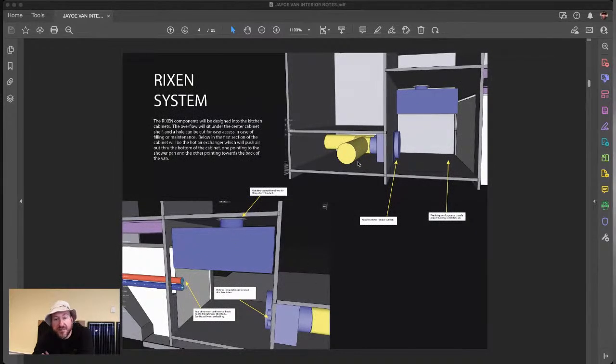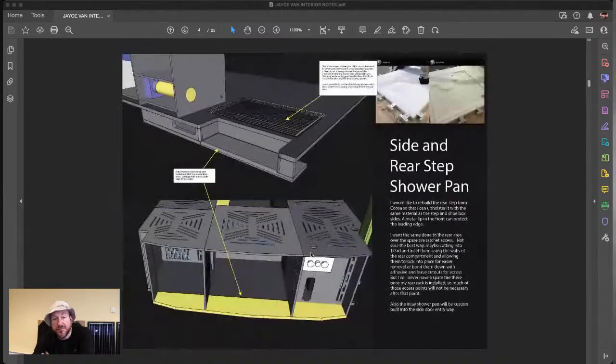Here's the heating system, the Rixen heating system. We've got the Comfort Hot overflow box, and then the radiator with the heat that will be pushed out. With the shower pan in this area over here, I don't have the heated floor heating that section of floor, because obviously the floor is going to be the shower pan. So that's one of the reasons why I have the exhaust from the heating system that's going to be driving hot air directly over that pan, so that that'll be nice and warm for your feet.